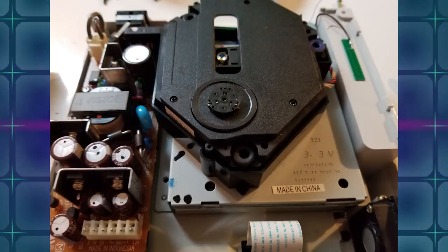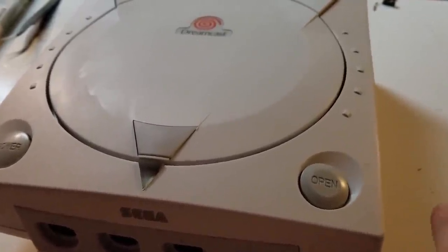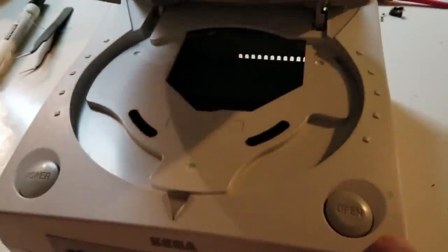I also opted to remove the disk drive and install a GDEMU in its place. This is a really cool internal modification that will allow you to boot game backups from an SD card. It basically tricks the system into thinking it's booting up a startup disk, and it then launches a menu to access your stored games. No more loud disk drive noises, a massive plus.